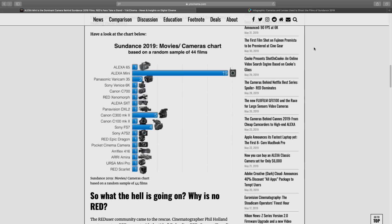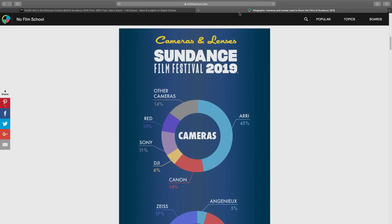I also wanted to mention a couple articles. YM Cinema Magazine chose 44 random films from Sundance 2019, and the Alexa Mini was the dominant choice. No Film School also had a graphic showing the Arri dominance, with the majority being minis as well.